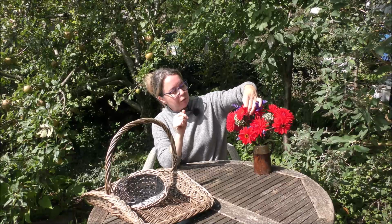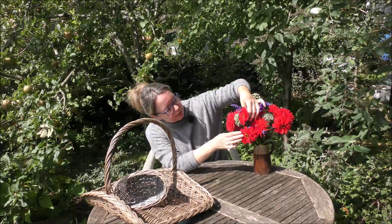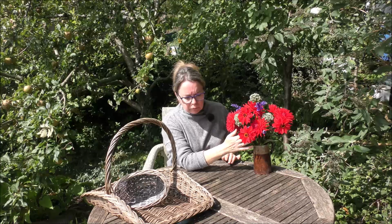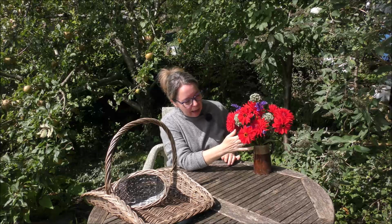But I've got to say, is it that one? That's it. This Bishop of Llandaff, something like that. It's just glorious. Absolutely glorious. I will be growing that again.